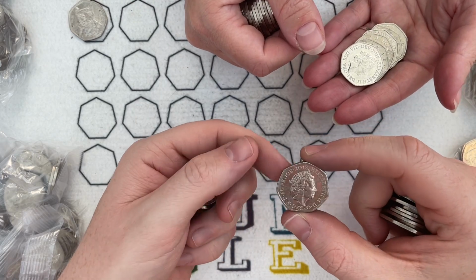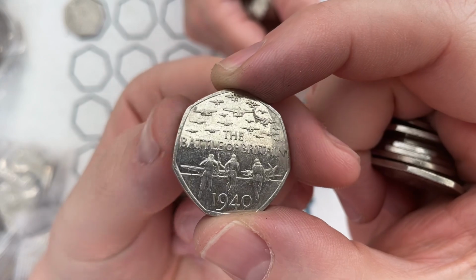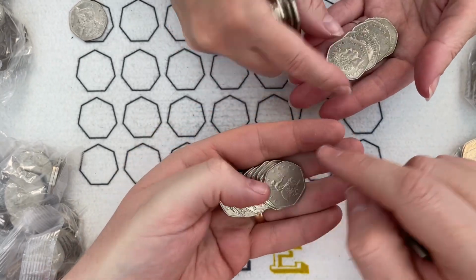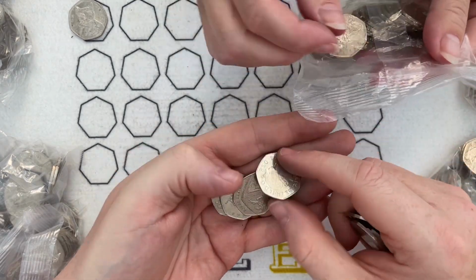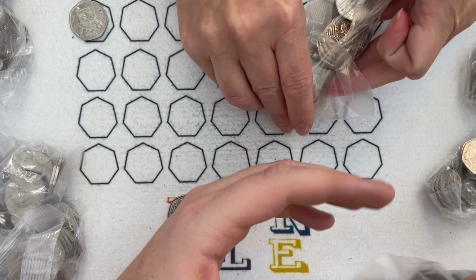And this will be a Battle of Britain. One believes 2015, 50 pence written on the side, JC portrait. It is not in very nice condition, but I do like the Battle of Britain. So just like the last episode, there's quite a lot of commemoratives in one bag, so I'm hoping that this bodes well. It's not in mine. Not in yours.